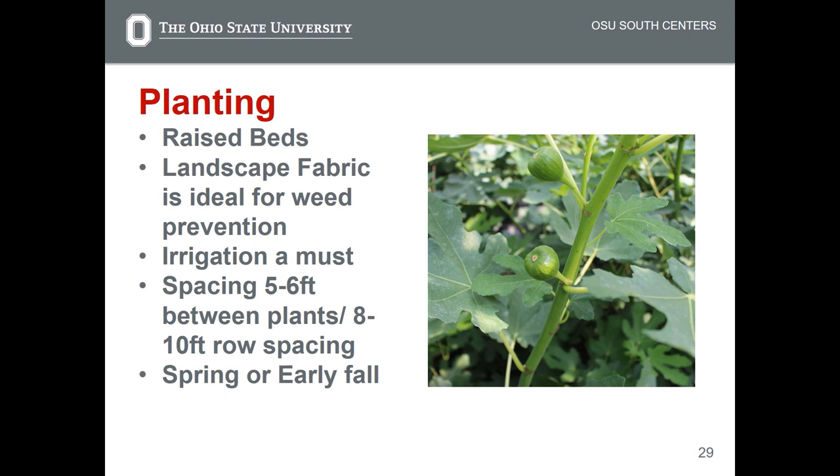Landscape fabric is ideal for weed prevention. I don't have a picture of that, but we use the landscape fabric on most of our crops that grow in a clump, so they don't necessarily spread outside of their clump. What we do is build these raised beds, cover those with landscape fabric, come back and mark our plant spacing, and then use just a handheld torch to burn a hole so that we can plant the plants into.